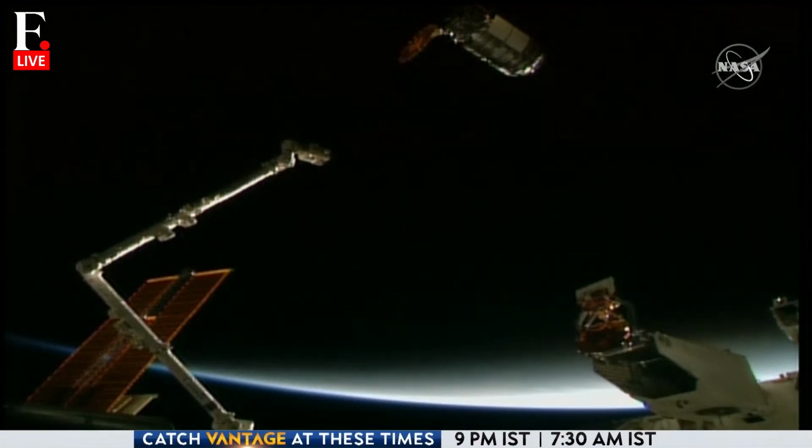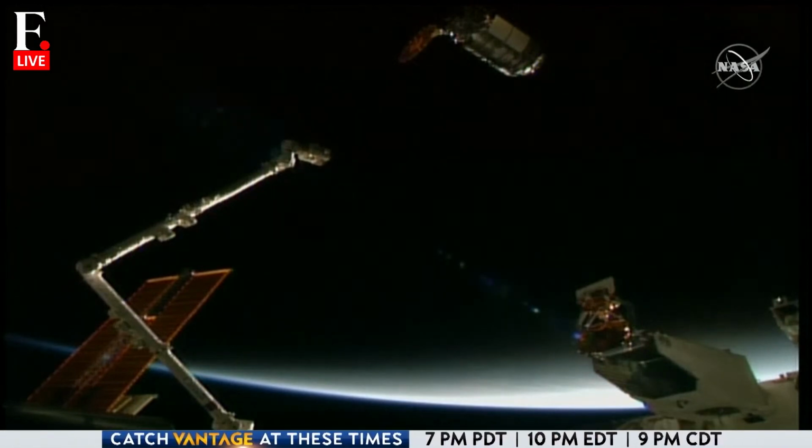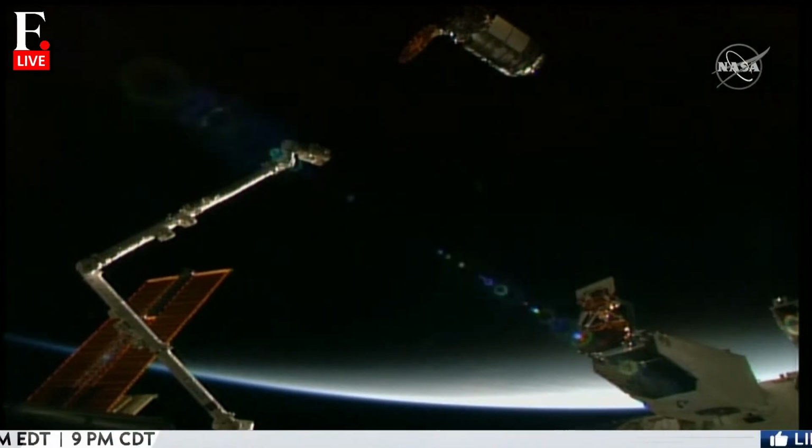Station Houston on 2. Cygnus is ready to proceed to the capture point. Expect approach to resume shortly. Station copies.